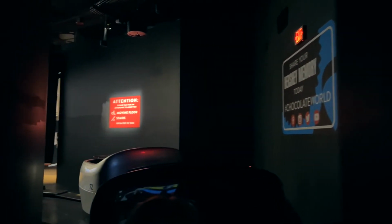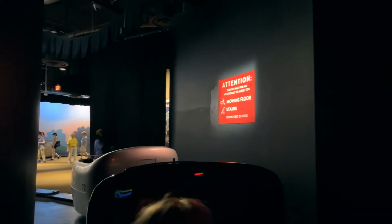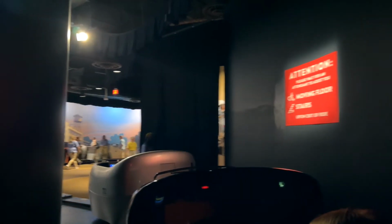I hope you know the hard work, pride, and joy that goes into making every piece of Hershey's goodness. Come visit us again soon. Please remain seated until the door opens and watch your step onto the moving platform. And enjoy the rest of your day here at Hershey's Chocolate World. So long, everyone. Thanks for coming.